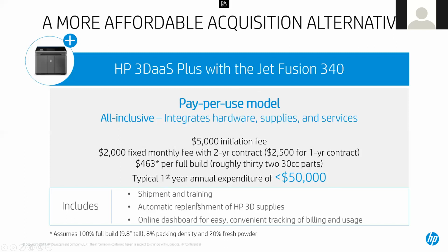And again, this includes the shipment of the device, any of the training, and automatic replenishment of the HP supplies. This is a really cool thing. We remotely monitor the levels, so we ship supplies to you proactively, so you never run out and you never have to order consumables. There's also a very convenient online dashboard for easy tracking and cross-charging. I think one of the typical models in universities is that you're maybe having to cross-charge to different departments if they print. With this service, you would know exactly what that build costs and could cross-charge accordingly. So that was another, I think, innovative way to get access to this great technology, and it could be a great tool for you in a university setting.